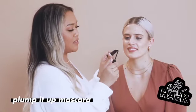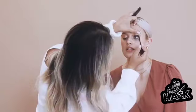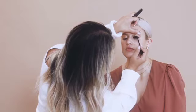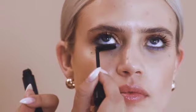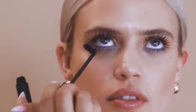So now let's go into finishing her look with some mascara. My little trick again is to bend the wand just so I can get in her eye space. So what you wanna do is you wanna tease your lashes from the root to the tip so it can give you that really full plumped up voluminous lash look.